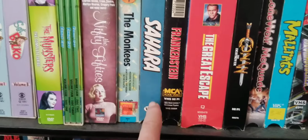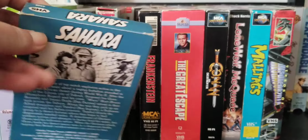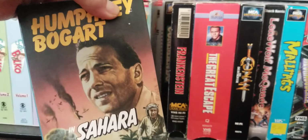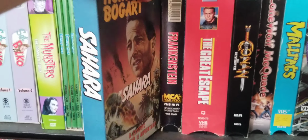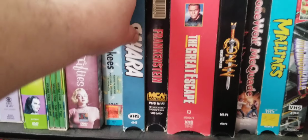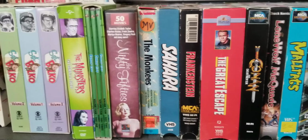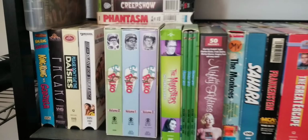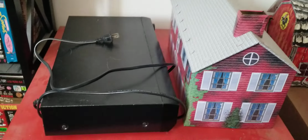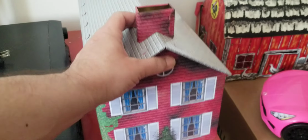Like Sahara. This is a great movie with Humphrey Bogart. They remade this movie a couple times, but the remakes are not as good as the original. This is a great World War II movie and a great way to introduce your 12-year-old son to who Humphrey Bogart was. So let's move along. Enough of that. Here's a VHS DVD combo or something.